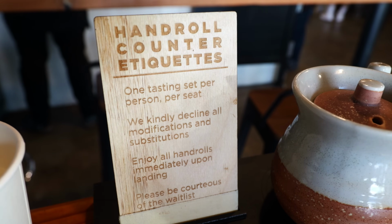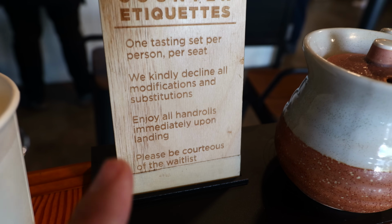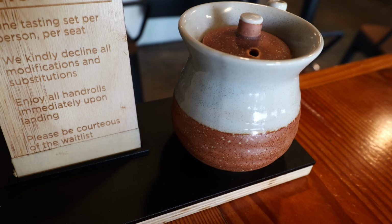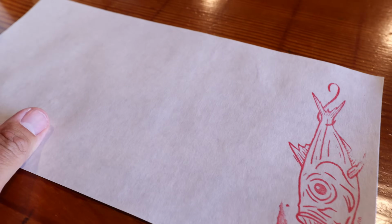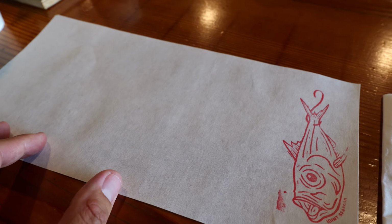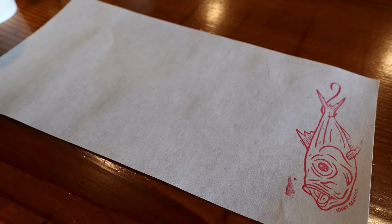So just some rules to abide by, 1 tasting set per person per seat. And they do not do modifications or substitutions. The soy sauce is right here. And then look at that, so simple. A very thin piece of paper with that nice fish logo. So when they create your hand roll, they'll plop it right over here and you eat immediately.